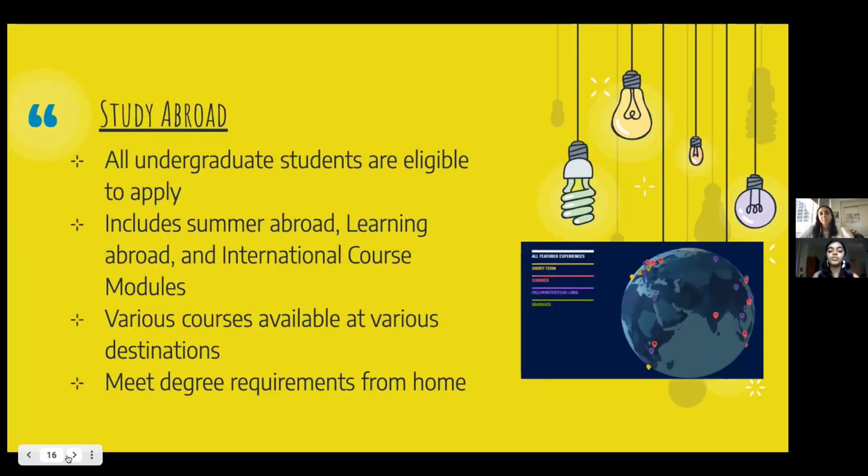And then just moving on to talking about study abroad. If we look at the picture super quick, just before we get into it, you can see the marks on the globe, and that's just all the opportunities that are available to you. So study abroad is just available to graduates, includes summer abroad, learning abroad, and international course modules.